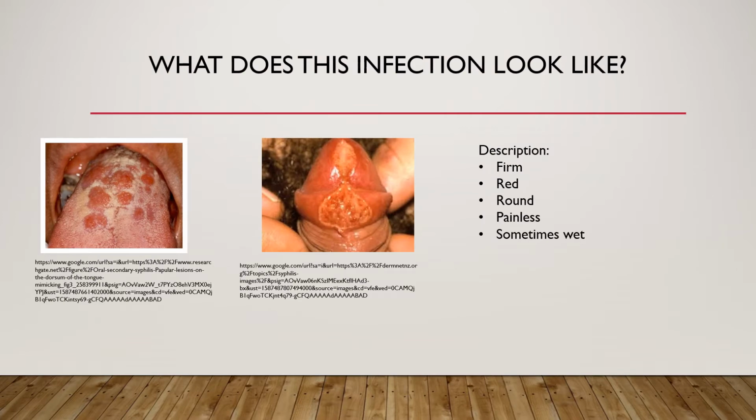So on this slide, it basically shows what syphilis may look like. This is actually not the only way that you may see syphilis. Syphilis can be dark spots on the palms of your hands or the soles of your feet. And as you can see on these pictures, they can come in clusters, and most of the time they're firm, red, round, painless, and sometimes wet.